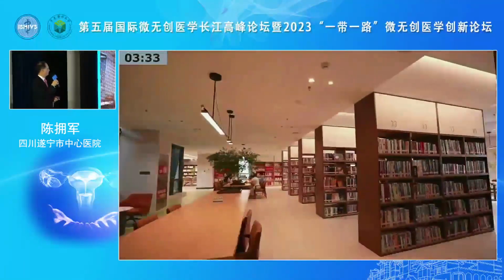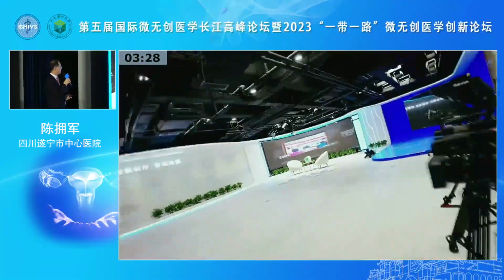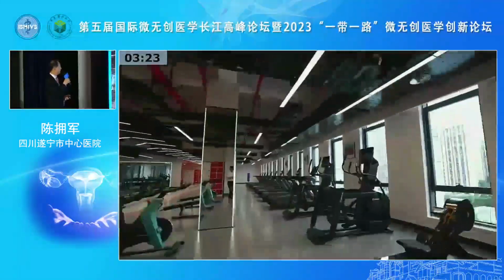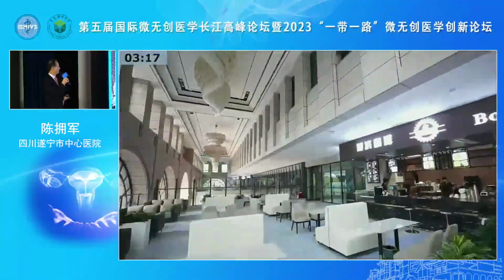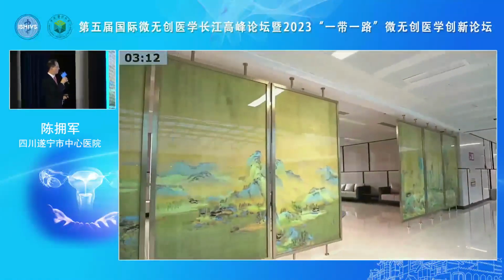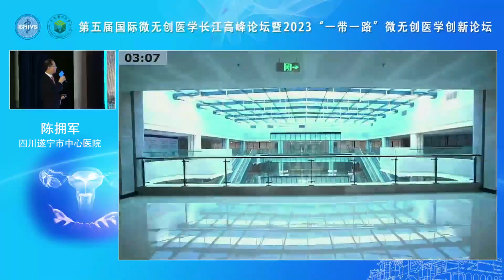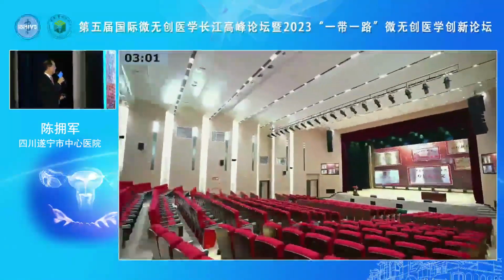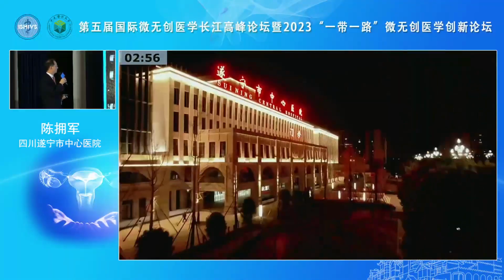This is our staff center. This is our media center, a gym for the staff, cafeteria, academic report center. This is our meeting lounge, outpatient lobby, international conference center, which can accommodate 500 guests.